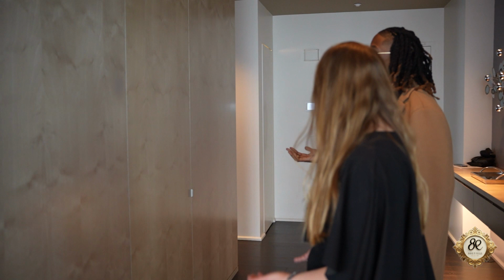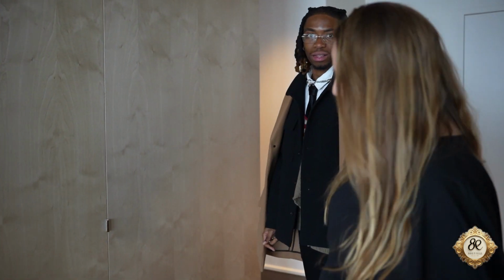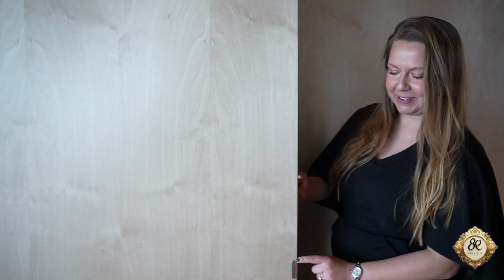You know, guys, this is actually one of my favorite features in the home. It's a hidden bathroom. This is a bathroom? This is a bathroom, so it's easy to miss. Dude, what? Isn't that cool? What else are you hiding? Right? Well, that's a closet.